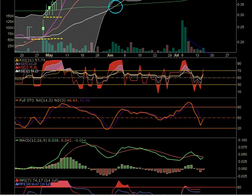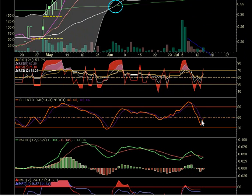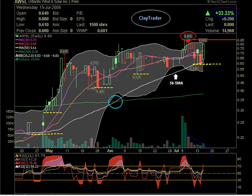Just a quick glance at the indicators, all looking good. After today, they're all starting to head back up, which is exactly what you'd want to see. So on the indicator front, things are looking good.